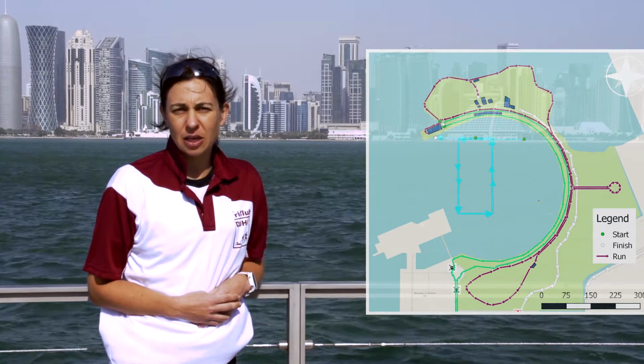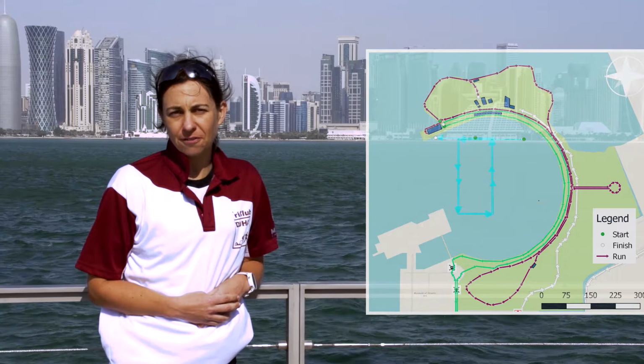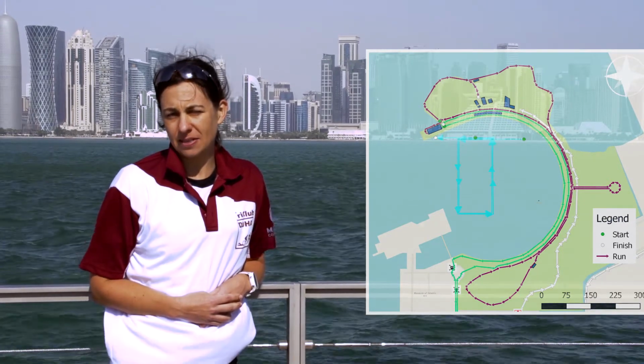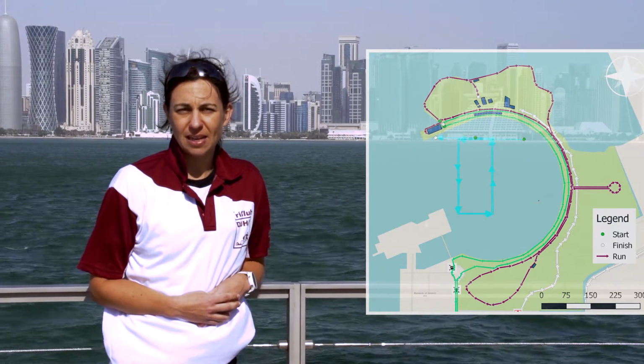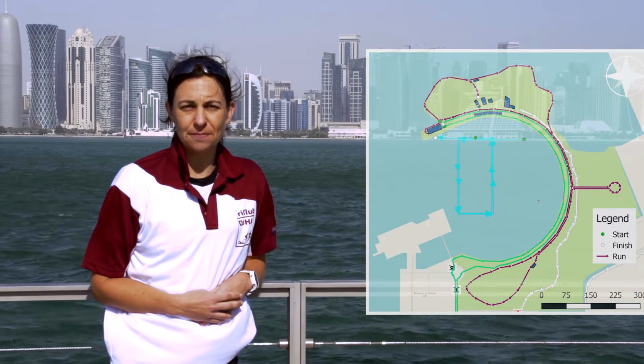This path will take you mostly back to the MIA Museum. There is a small detour up around a fountain and a small garden path to make sure you don't cross over any other cyclists coming in the other direction. Once again, please pay attention to your maps to know the direction of the run route.